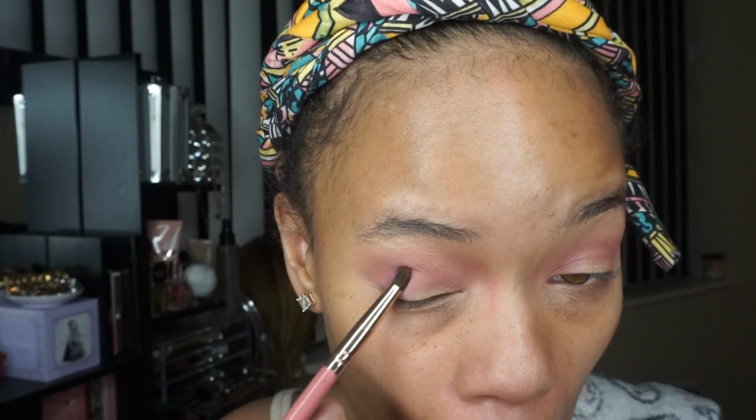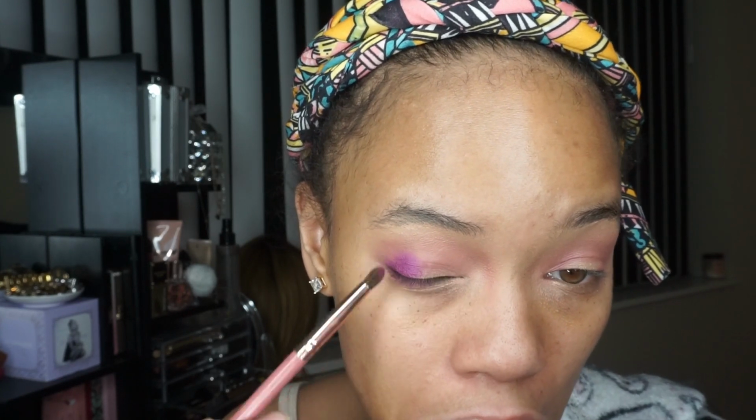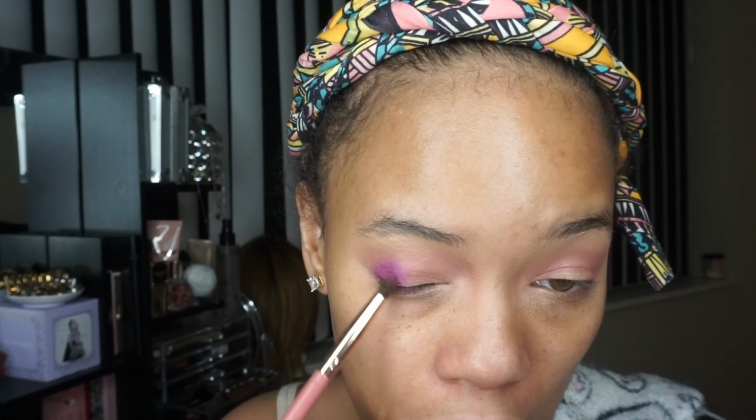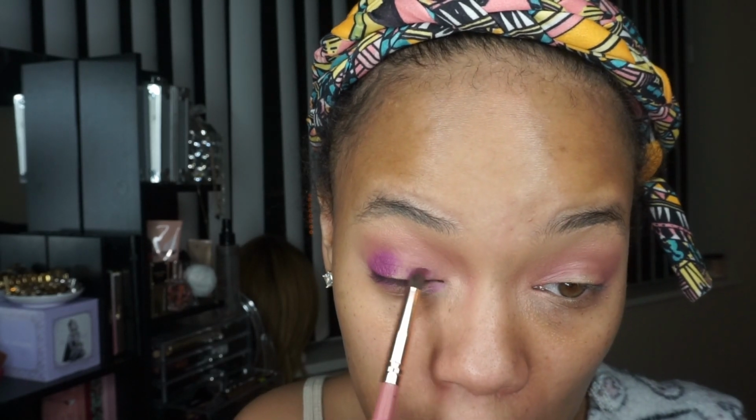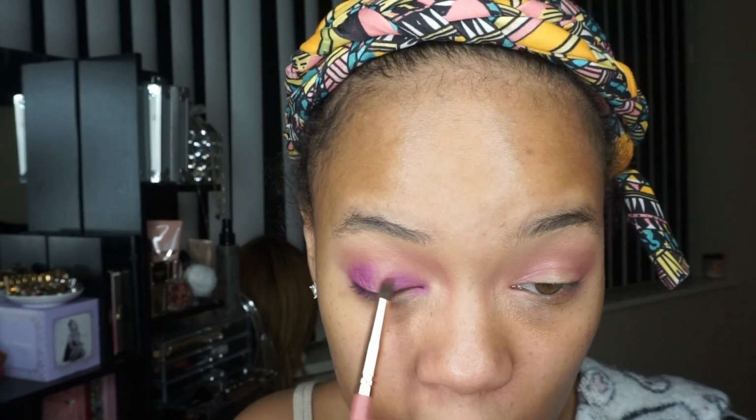Dreamy. Ooh, look at how pigmented that is, y'all. Oh yes. Paradise. I'm getting a little fallout under my eye already though. I don't like that. But I'm gonna do a purple halo eye. So I'm gonna leave a little bit in the center for the next color before I start blending things.